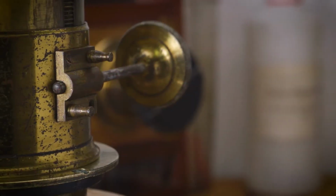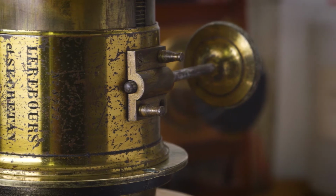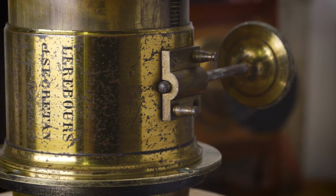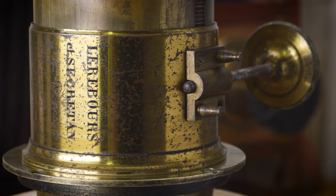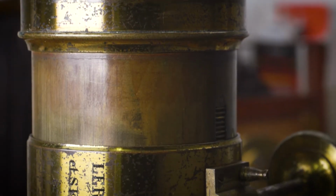So, this week I was supposed to be making salt prints, and I did that. But then I got a little bit distracted by this. This is a Larbour at Secretin Petzval lens from the late 1850s. The focal length is 220 millimeters, and it's a speedy f3.8.